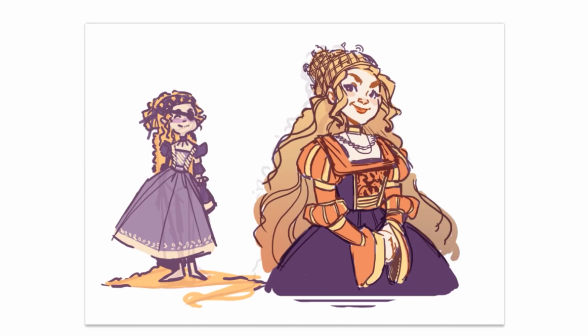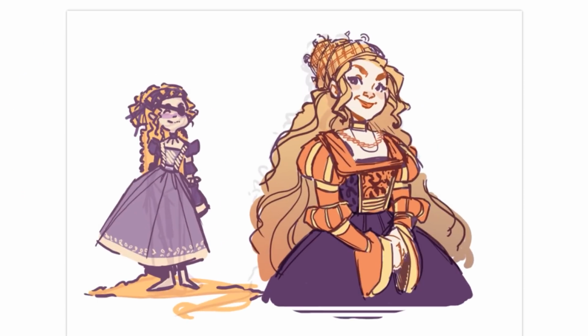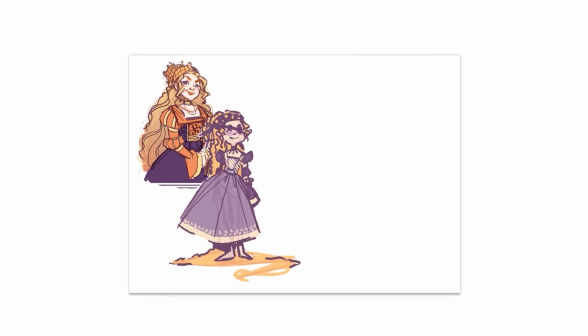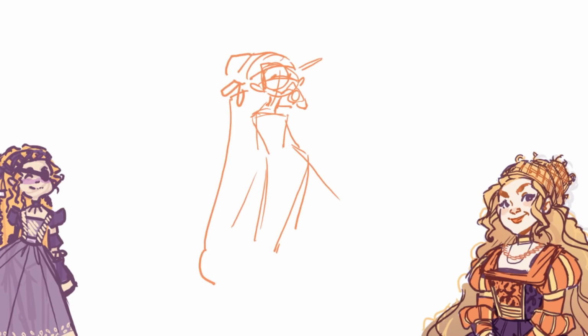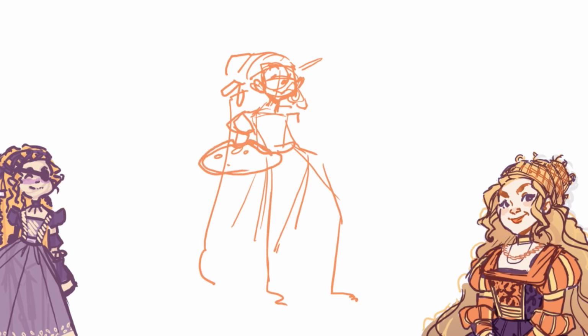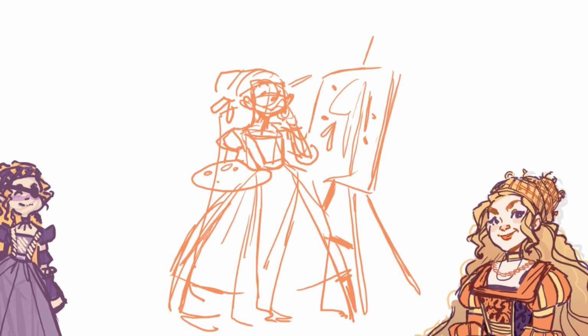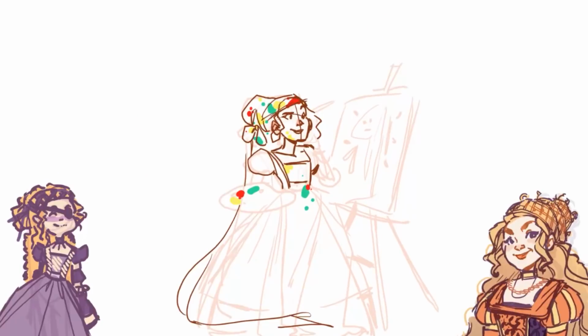It has all the regalness and the long hair that I wanted, but it was missing a little bit of that artistic touch. So this next sketch, I really focused on what would an artist look like? What would a princess artist look like? So I gave her a big poofy dress, and of course the nice giant palette and a paintbrush, and then I tried to tuck her hair up and out of the way, and she has a ton of it. So that was a bit of an adventure itself, which I guess fits into the theme.